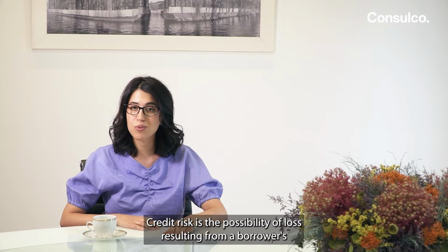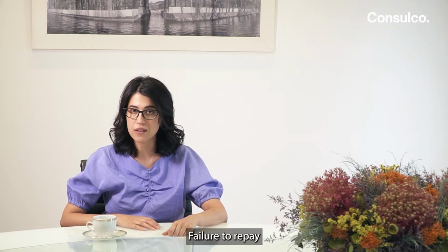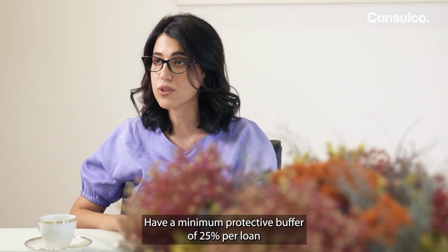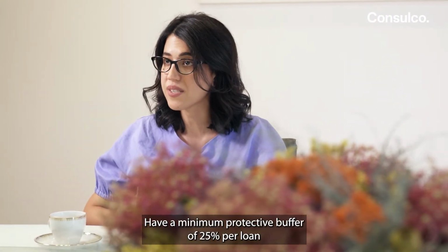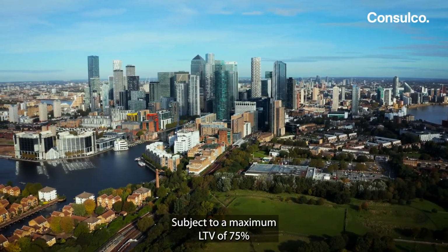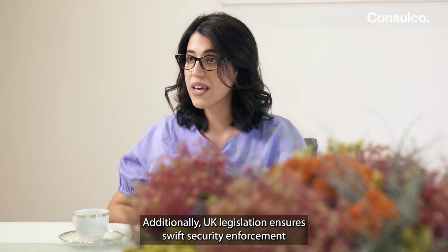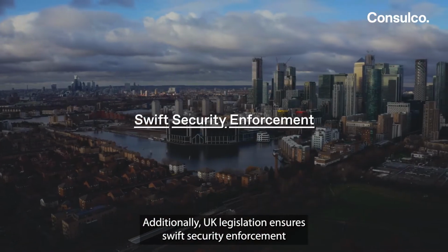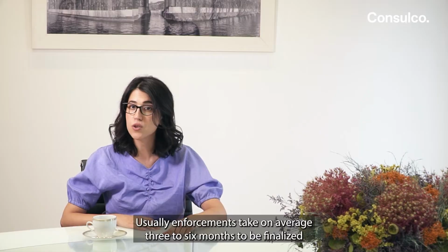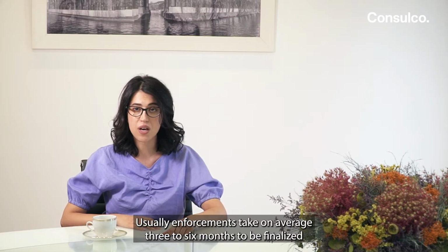Credit risk is the possibility of loss resulting from a borrower's failure to repay. As mentioned above, all individual loans have a minimum protective buffer of 25% per loan, subject to a maximum loan-to-value of 75%. Additionally, UK legislation ensures swift security enforcement when and if deemed necessary. Usually, enforcements take on average 3 to 6 months to be finalized.